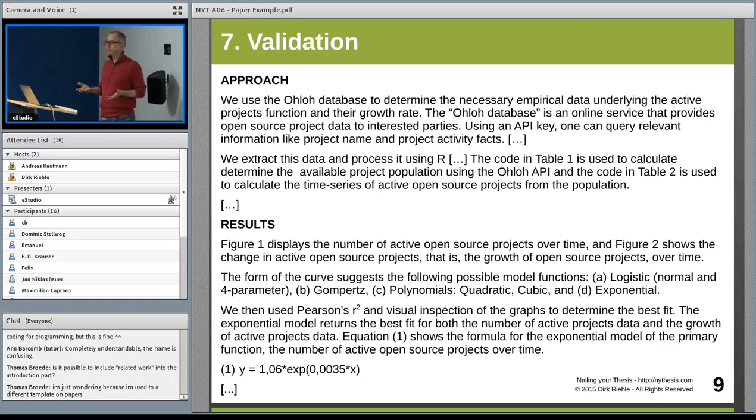It doesn't matter that 90% of your time was spent programming some data access code. Only the results matter.